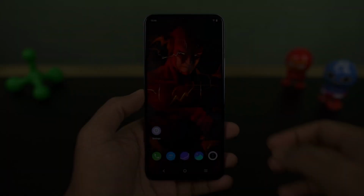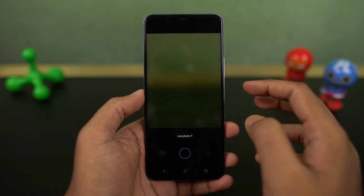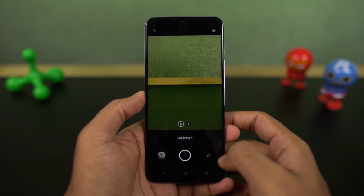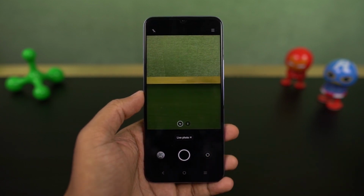Next we have live photo mode. Once you enable this feature, every time you take a picture, along with the picture, your phone will record a few seconds as video and link it with the picture. You can check out the video behind every picture just by doing a long press on the picture.